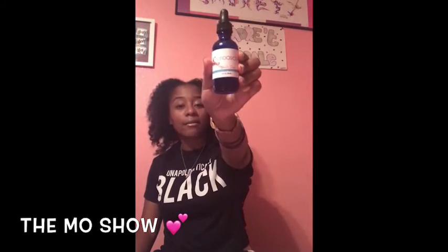So number 7 would be using oils and moisturizers in my hair and my scalp. I use this Kaleidoscope Miracle Drops every single night. This is my oil. I use it in the morning and at night. So I always keep my scalp hydrated and moisturized, because my scalp can get dry and my hair can get dry. But if my scalp is moisturized, it can ooze to the rest of my hair. It kind of keeps the rest of my hair manageable.